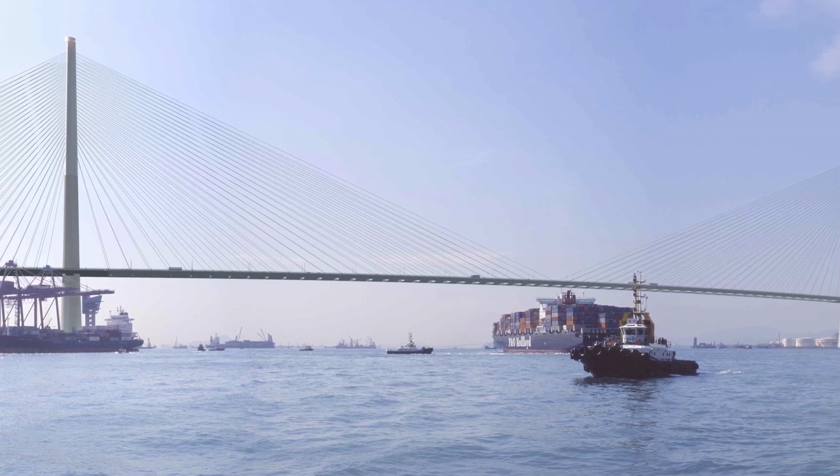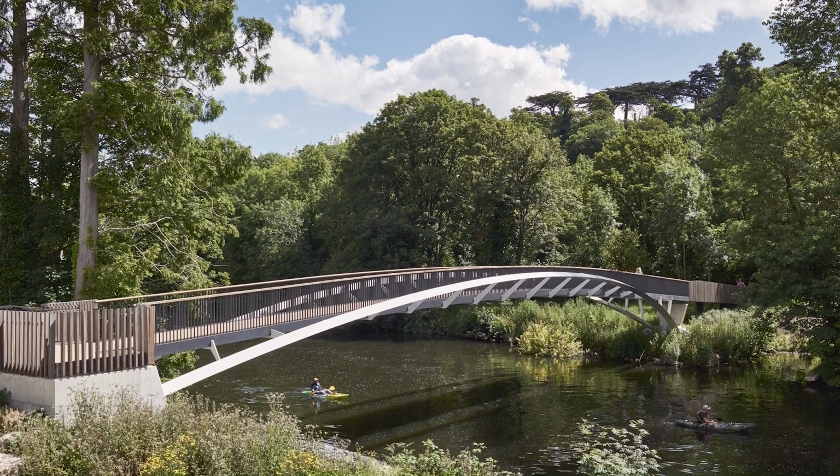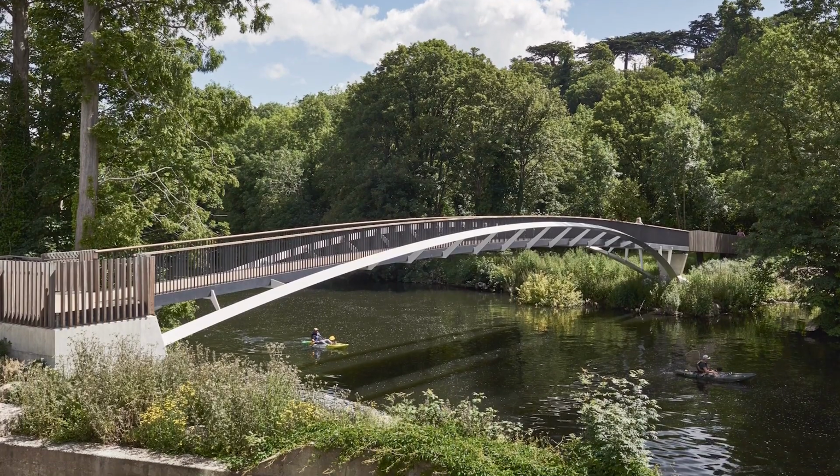I've worked on bridges all over the world. Some of them are really big ones, like this one here in Hong Kong. And some of them are much smaller. This is one I designed quite recently in the UK, across the River Thames, not far from London. I'd rather like this one, don't you? Do you have a favourite? I wonder if you have a favourite bridge.